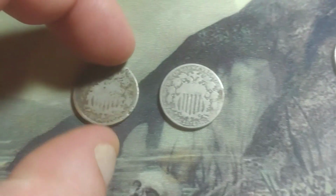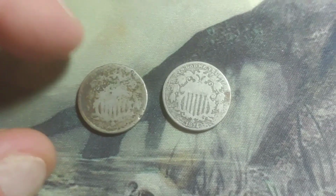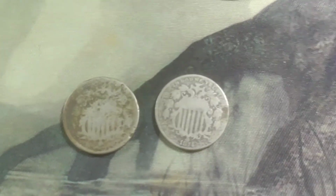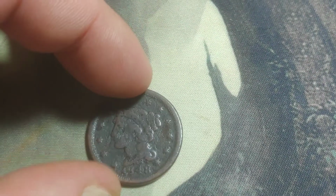And this one right here, it's so worn down and degraded that I can't see a date, and I don't want to use Nicodate on this without their permission. So I'll run that by him and explain to him the pros and cons of that. And then there is a 1 cent piece from 1848.